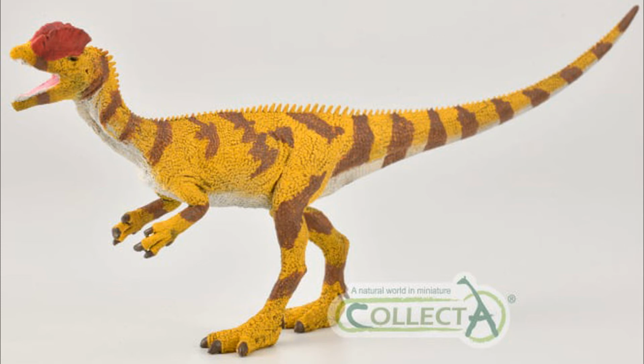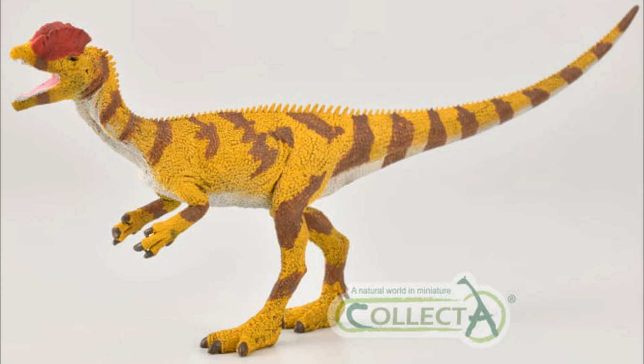Where do I begin? The colors. I really like the colors. Surprisingly, I really like this mustard yellow along with the brown, but what I mainly like are the red crests. I mean, it does look like the paint for the red crests has been a bit sloppy, but apart from that, the paint on this looks spectacular, along with the bright pink mouth, along with the pale white underbelly. It just really makes this figure look great.